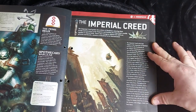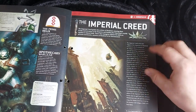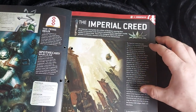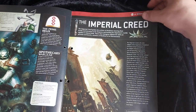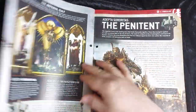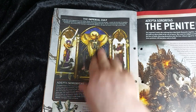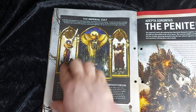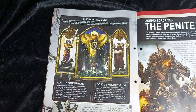So this goes into detail about the Imperial Creed, the Ecclesiarchy overseeing the realm of mankind, and ensuring that the Imperial Creed is kept to by all the different followers. We've got the Imperial Cult, so him on the Golden Throne, or the Emperor. Then we got the arm of the Adeptus Sororitas and the Adeptus Ministorum.